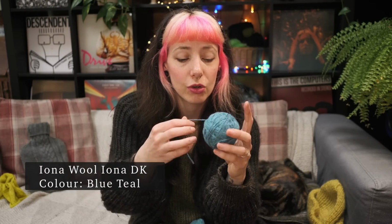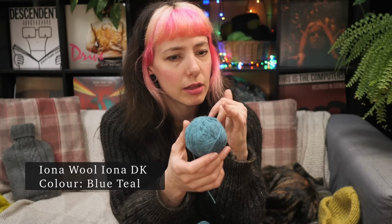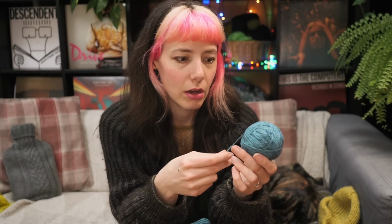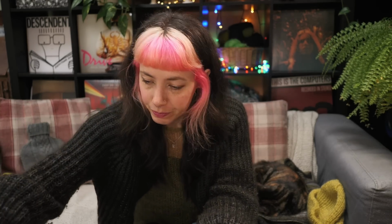So this is Iona DK in the blue teal colourway, and this is a gorgeous yarn that really comes to life once it's been washed. I think, if I remember correctly, it changes year on year depending on what they have on Iona, and there's usually about 7 breeds in here. It's slightly heathered, so it's got this rich depth to it. And I just knitted a 1x1 rib beanie.